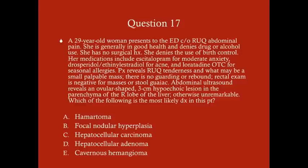Okay, so the answer to this one is D, hepatocellular adenoma. Now, there's one thing that I put in this question for a purpose that we'll discuss in a couple slides from now, and that is that she denies the use of birth control, but she's on drospirenone ethinyl estradiol, which most of us know is birth control. Now, there are reasons that women are on birth control other than not wanting to get pregnant, and sometimes that doesn't get communicated to them, and that is not their fault by any means.